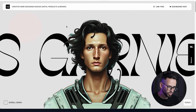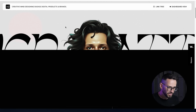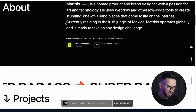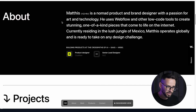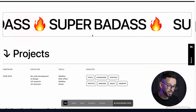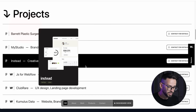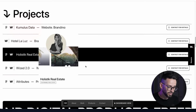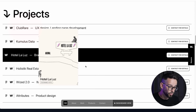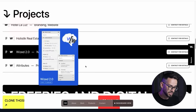All right, pretty cool loading animation. We've got some text running in the background, sliding about. Mathis is a Nomad product designer. All right, overall looks pretty good. Already looks pretty good. Typography looks pretty good. Interactions look very nice. Looks pretty trendy. I'm seeing the work very fast, but they look very good. I can already see he's a good designer.